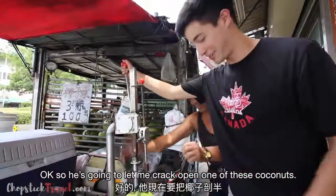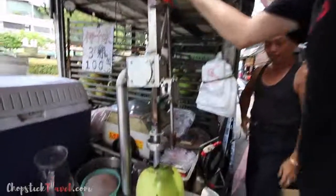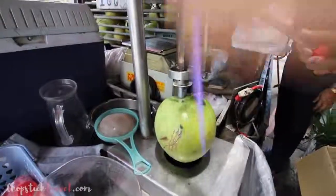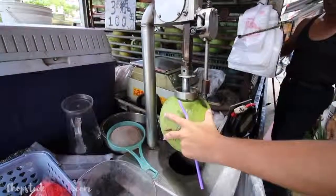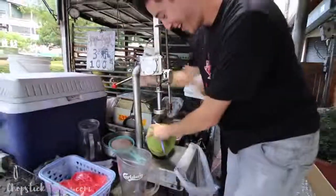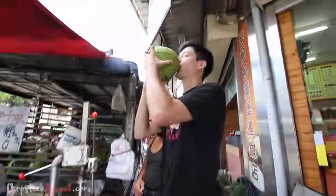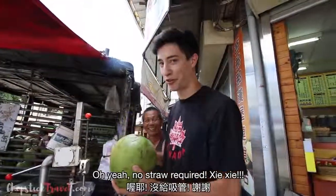So he's gonna let me crack open one of these coconuts. Oh yeah. Oh nice. Oh, that's harder than I thought. Oh yeah, no straw required.